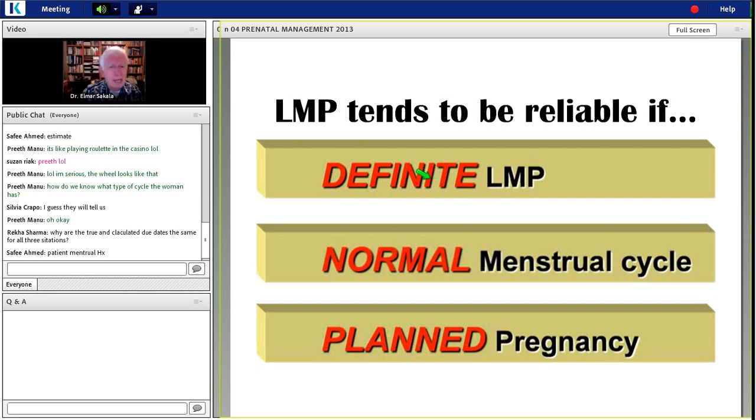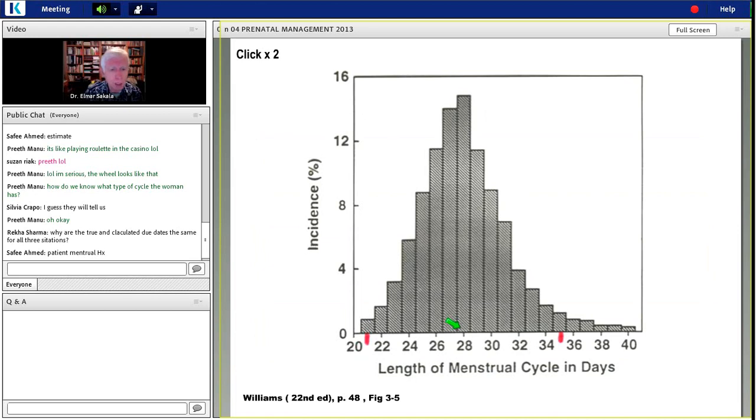Menstrual history. If the last menstrual period was definitive, I know when it occurred. I wrote it in my little black book. If it was a normal menstrual cycle, just like the others. If the pregnancy was planned and she was not using contraception, she wanted to get pregnant, that makes the last menstrual period very reliable.